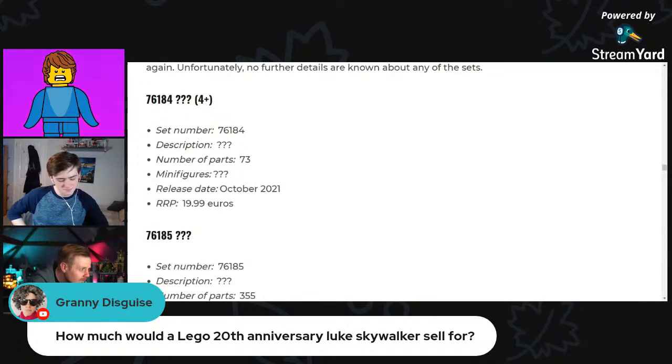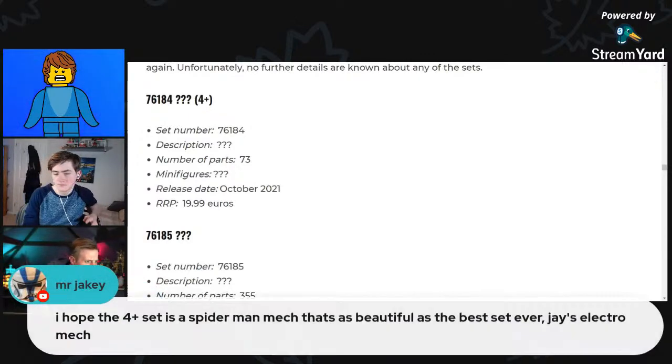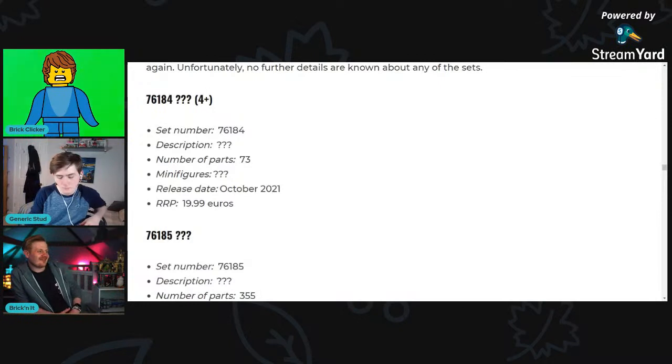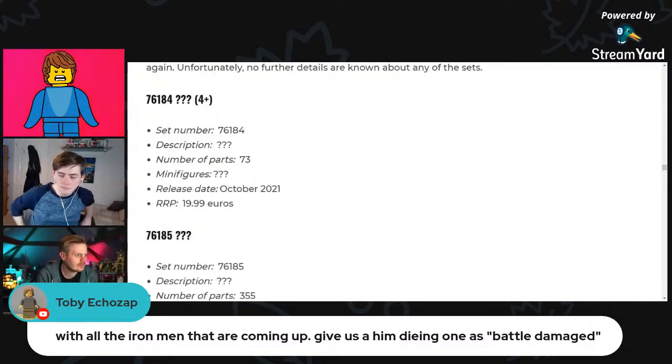Granny says, how much would a Lego 20th anniversary set sell for? I'd say about £10 for the figure on its own. I hope the 4+ set is a Spider-Man mech as beautiful as Jay's Electro mech. That would be interesting. One of them could be a Spider-Man mech. Oh, we've already had a Spider-Man mech, haven't we? Well, one of them's been a 4+ set, so it could be something like that.